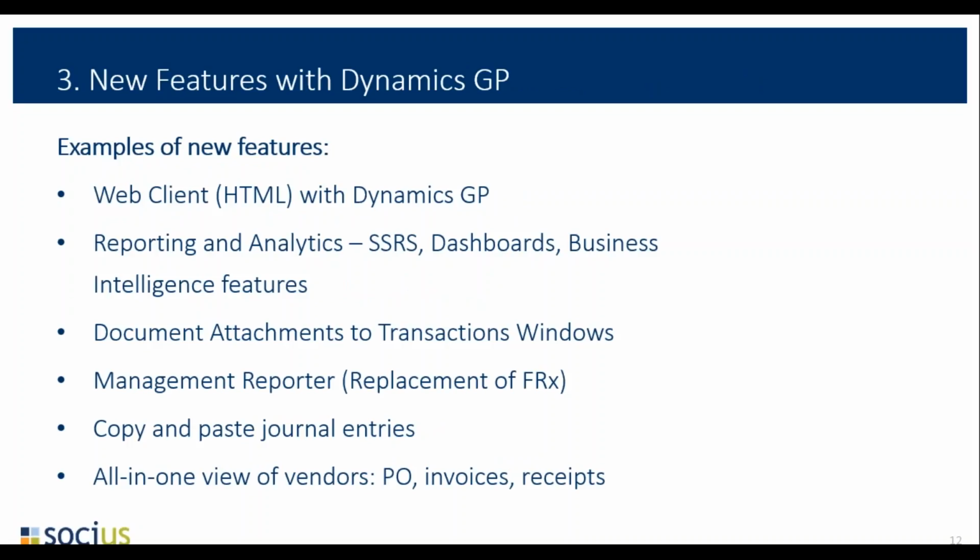So the third reason, last but not least, is just taking advantage of the new features and enhancements with Dynamics GP. It's probably one of the most significant ones for the users, because there are several new features available, especially with Dynamics GP 2015 and 2016. And I just wanted to discuss a few examples. The first and foremost is, of course, the web client.